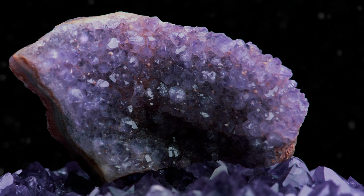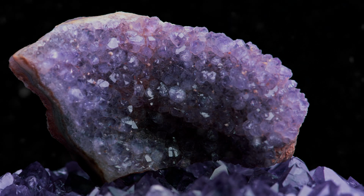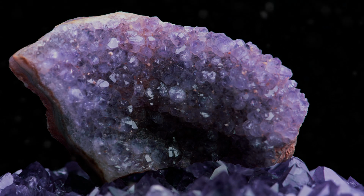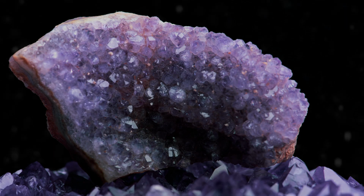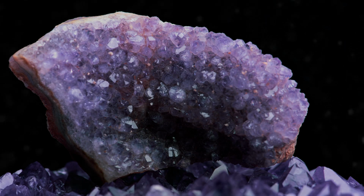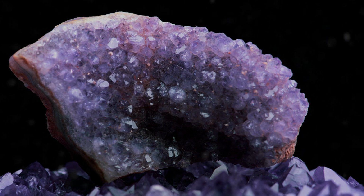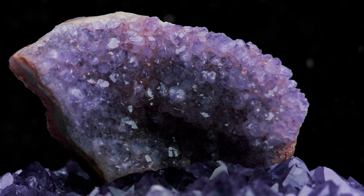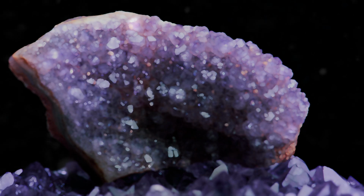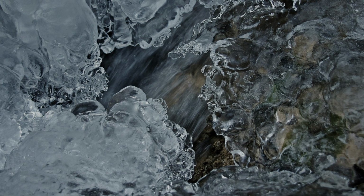Even teeth contain crystals. Enamel is packed with hydroxyapatite, making it the hardest substance in the human body. Every time you chew, you're relying on the geometric strength of a crystalline lattice. Crystals are everywhere, in the ground beneath you, in the technology around you, even inside you. They're the Earth's way of organizing matter, of turning chaos into structure, one atom at a time.